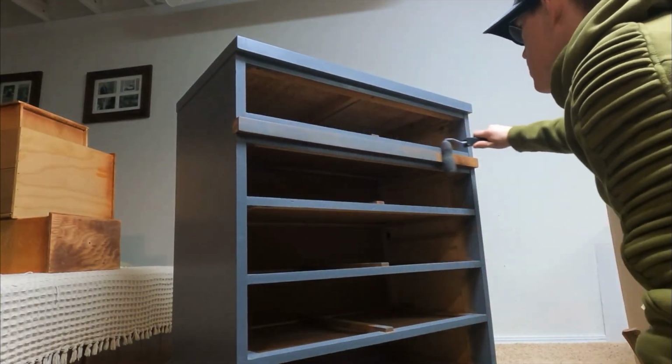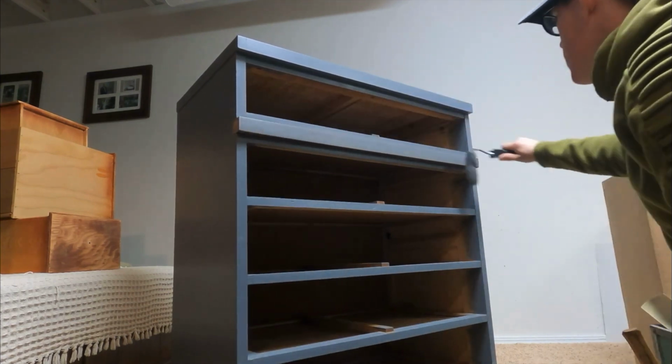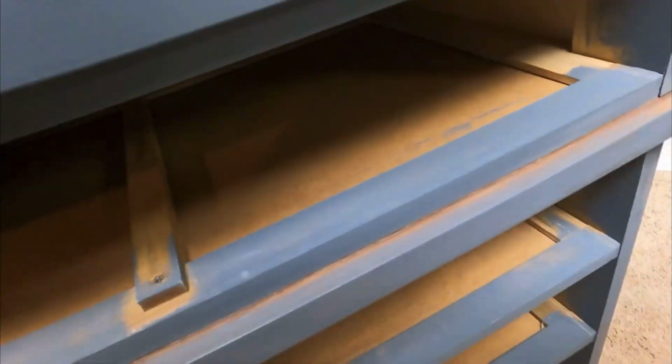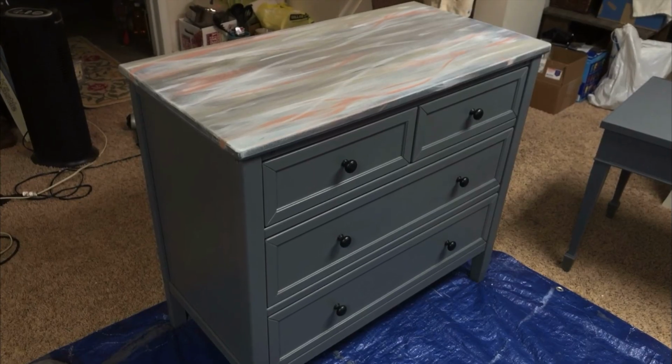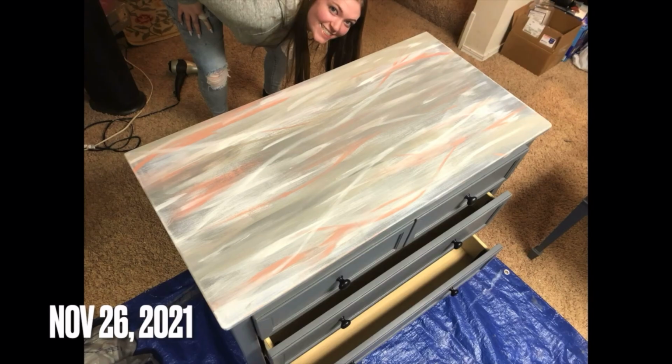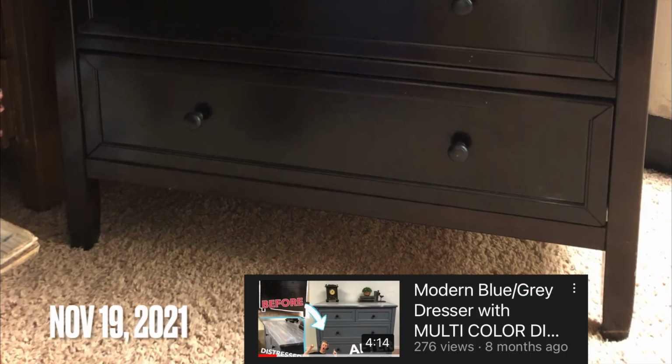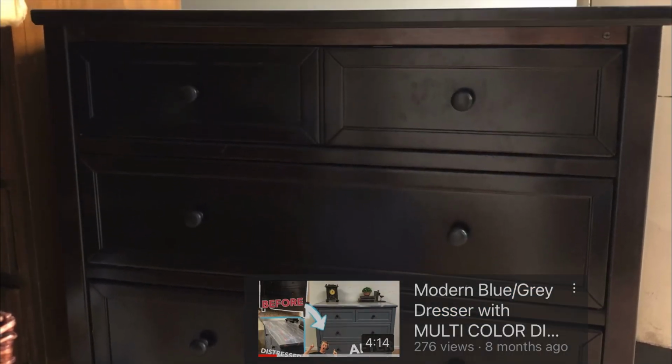My dad originally kept this dresser for my sister to take to college, but it sat in the basement for 2-3 years. She never took it, so I took it and flipped it. And yes, I did give my sister a new dresser since I flipped that one. Definitely check out that video that I did for her. It'll be listed down below.